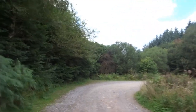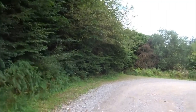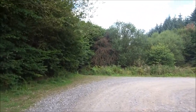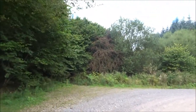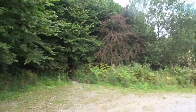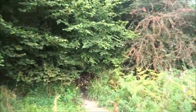But it's because it's the end of the summer, there's lots of vegetation. It might show up better in the winter, but I don't do this route very often. So, I mean, it looks like there's a way in there, doesn't it? Look. That looks like a path, but I don't want to go on a wild goose chase either. We're just going to have a quick look.